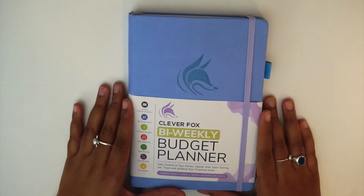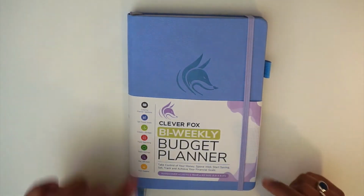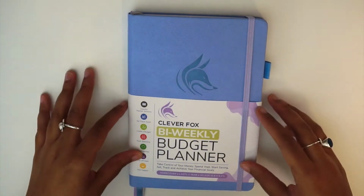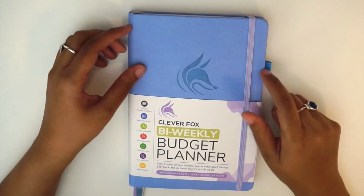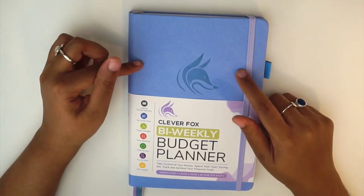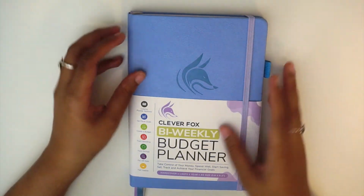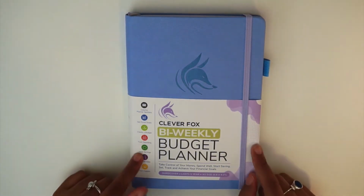So a few basic specs about this planner. It is a hardcover A5 size and this is the color lavender. I personally think it's a little bit more periwinkle than lavender. To me, this strap is more lavender, so you can kind of see the difference, that this is way more blue than this is. So it's more periwinkle, but I still like periwinkle, so I still like it. And this retails for $19.99 on Amazon.